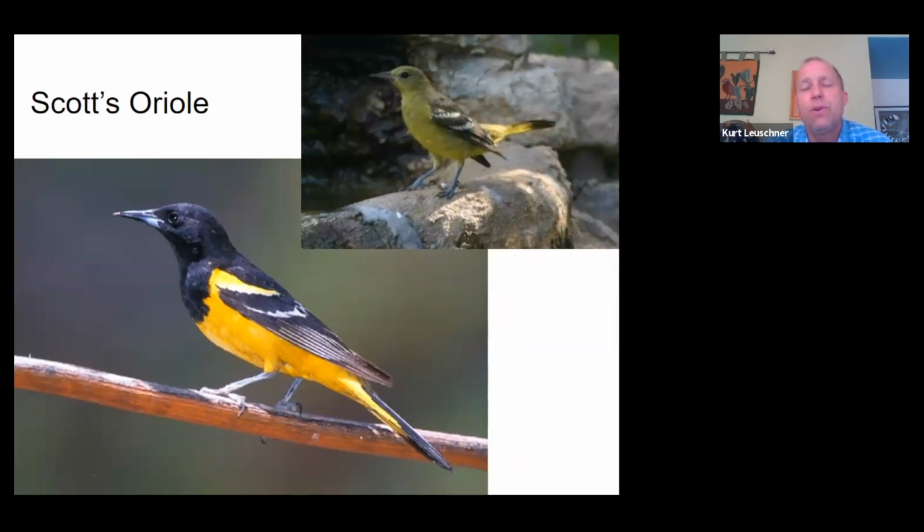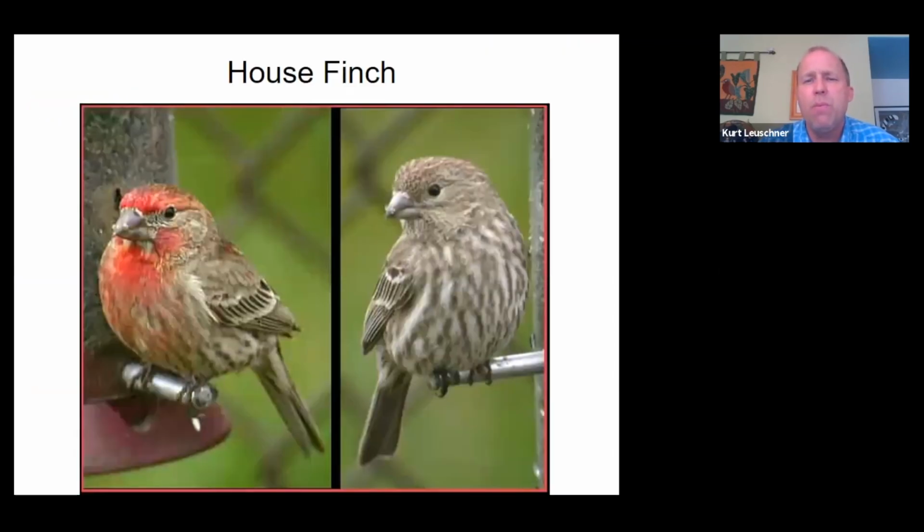And then in the winter, many of them go down to Mexico, but some of them winter here in the Coachella Valley. And so I'll have a couple of these usually at my oriole feeder throughout the winter in Palm Desert. Scott's oriole.